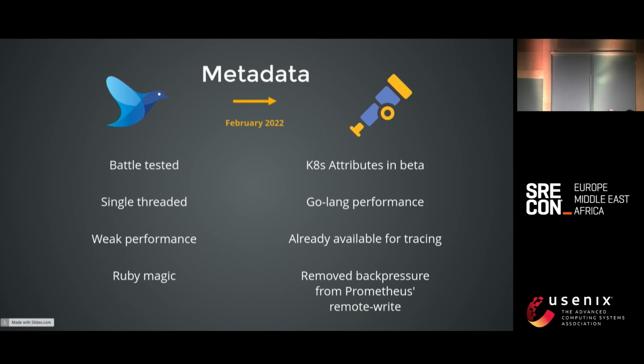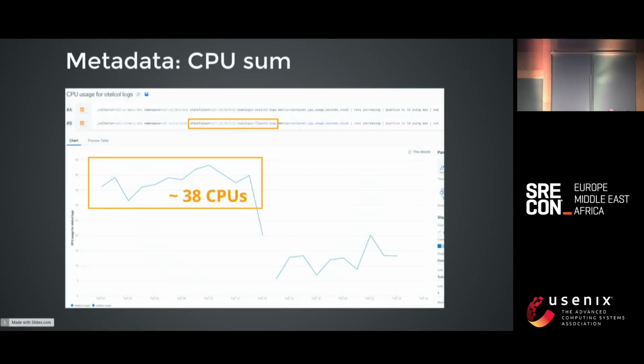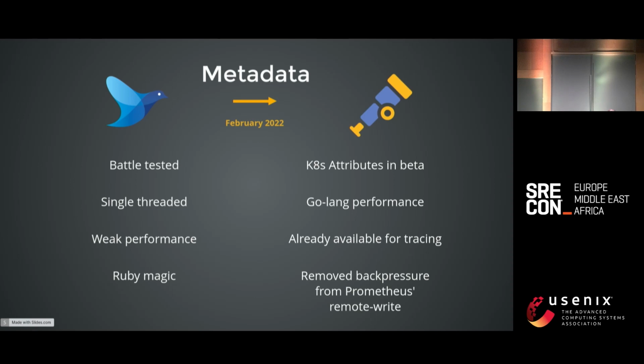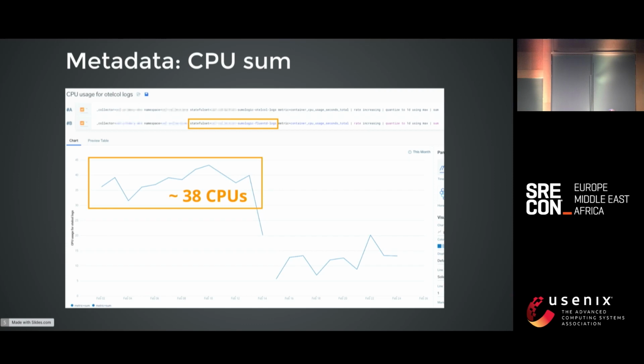Prometheus has this feature called remote write. When you back pressure the remote write, the Prometheus memory just goes out of the roof. It's enormous. And when we switched to OpenTelemetry Collector, because it is so much more performant, it has the Golang performance, so it's pretty good, we did not have this problem anymore. So that was really, really good for us. What we saw: now you can see the Fluentd across the cluster.